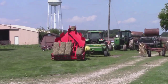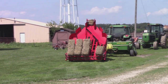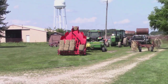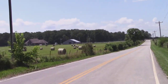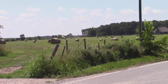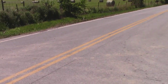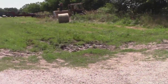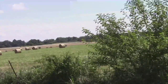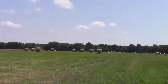Well, this is the machine that he uses to make bales of hay. And he's made a few, but not many. I was talking to one of the farmers, and they're cutting hay today themselves, along with a lot of other people. Look how many bales he has in that field right there. And then look over here. This is the field I showed you that he was cutting on the other day. All back over there, all behind that bush. Look at that.